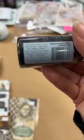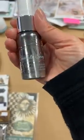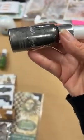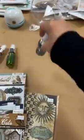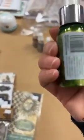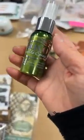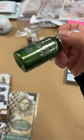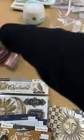Then we have this one, which is called Morning Fog. And really, it's like a pewter, okay? So it's completely sparkly and it's like a pewter. It is a gorgeous color. Then we've got this one. This one's got to be, yeah, I knew this had to be apple. They call it Apple Spritzer. So, there's alcohol in it. No, I'm kidding. So, Apple Spritzer. Look at that beautiful green.